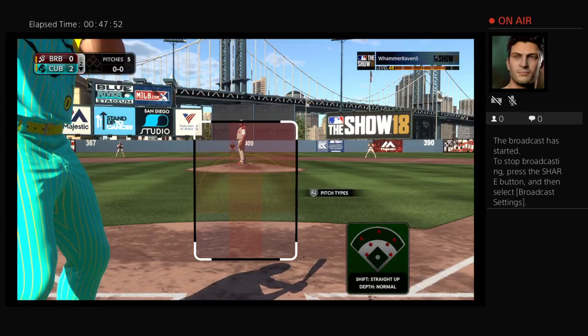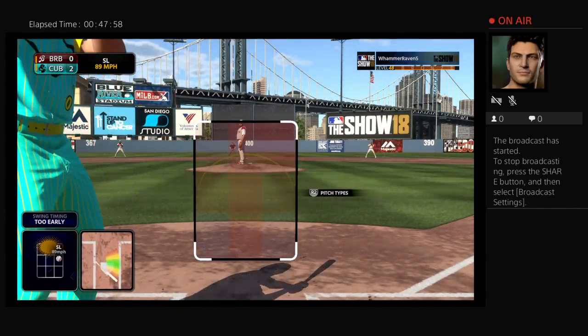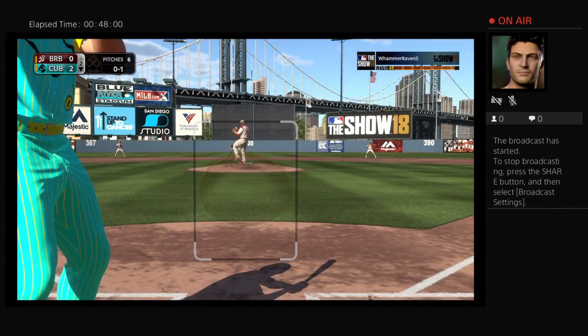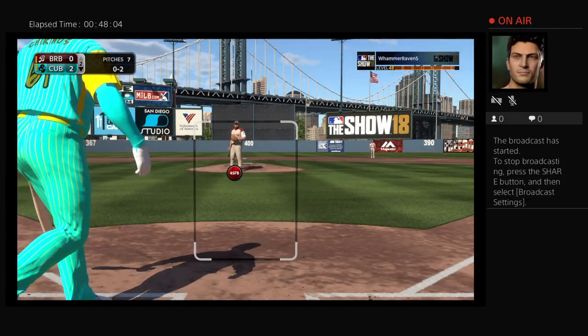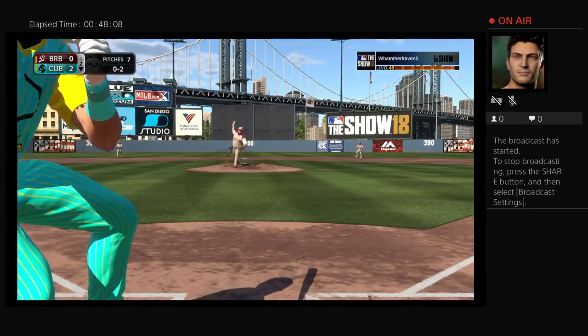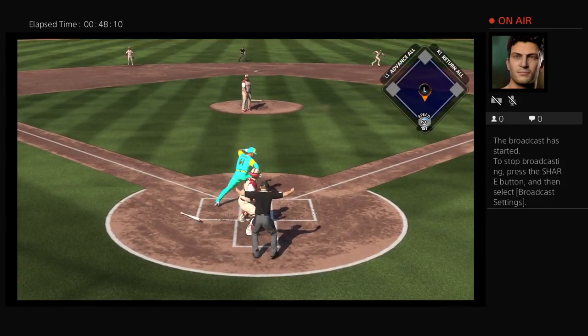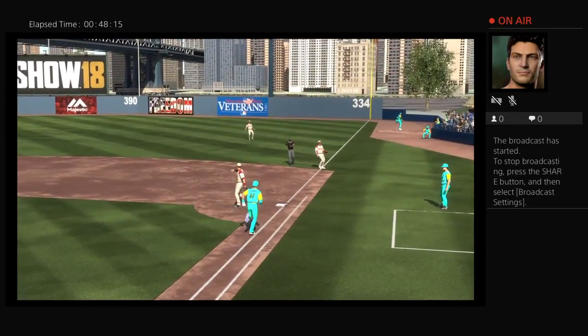Digging in now, Robinson Chirinos. He's ready. Here's the first offering. And he's in front of a tight little slider that time. Behind 0-2 now. Nothing in 2 count, and the pitch. Swung on, and he went fishing in the dirt. He'll throw down to first, 1 away.